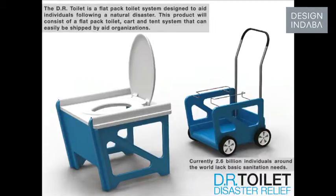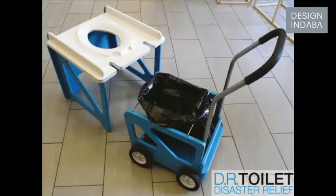Now, this was my solution. It's called the DR toilet, the disaster relief toilet system. So the whole emphasis behind this is it's a flat pack toilet system for disaster relief. So aid organizations can send this out following a natural disaster. And this was the model that I made of the toilet, which I'm really proud of, and it took a long time.